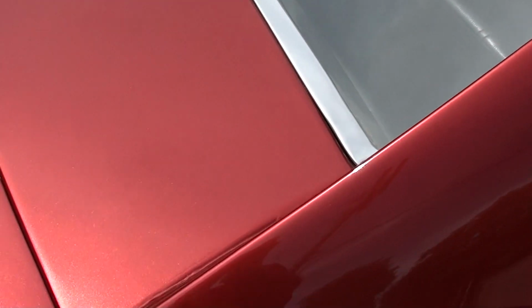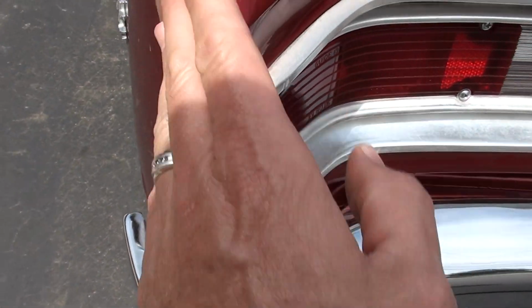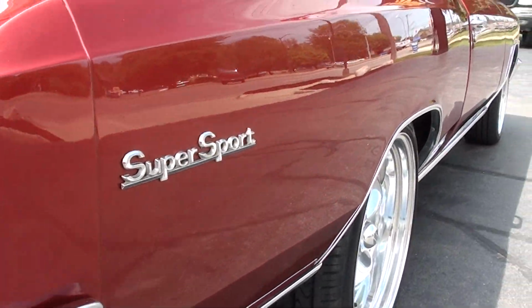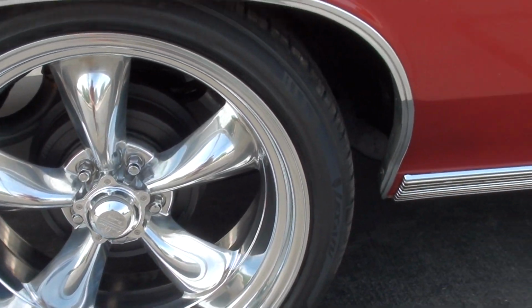Pretty color, Madeira maroon. This is the original color combination. Factory black vinyl interior. Most of this stuff, like the emblems, those are original. You can see that tail panel trim, that's all original. Sorry guys, little wax we left on it. You can see the car's nice and flat down the sides. Again, brand new wheels and tires. And 20s.